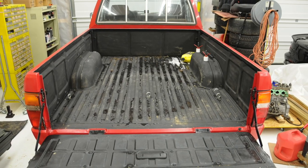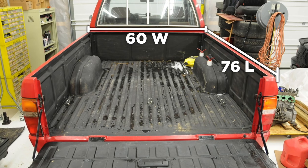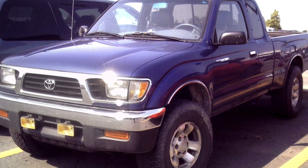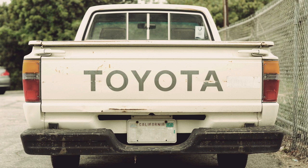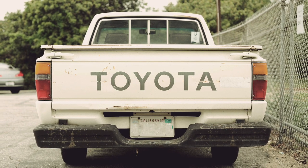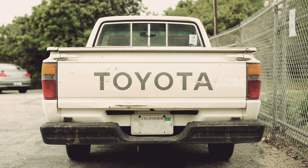The 84 to 95 Toyota bed is 60 inches wide by 76 inches long. That's just over 6 feet. The long bed pickups are 87 inches in length. 96 to 04 Tacomas got slightly bigger, but can still work on a Toyota pickup, preferably the US spec bed. The US spec beds have that wider flat bed rail compared to the import style beds, which have a thinner rolled edge, giving a smaller mounting surface for a cap.